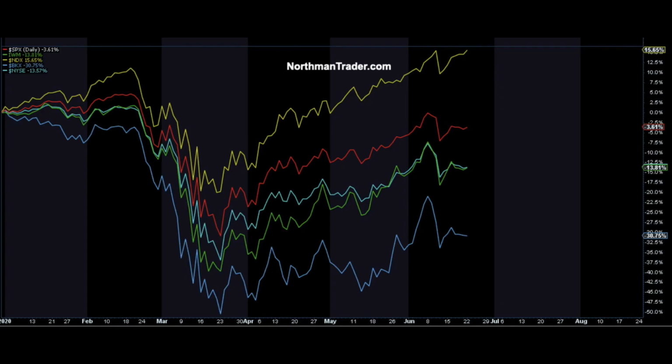And also take a look here right now. This is, again, from Sven. He's showing it. Look, it's only the Nasdaq that's in a bull market. Here in yellow is the Nasdaq. Only tech is in a bull market. It's up to date 15.65%. It's up 15.5%, right? But if you look at something over here, he has over here down 30%.